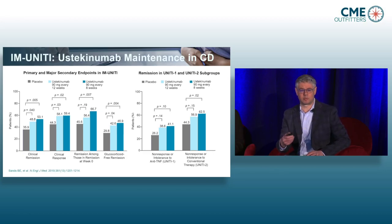So this is just data from the ustekinumab program looking at differences across two different doses of maintenance ustekinumab, showing that patients do have robust clinical response with various definitions used on the left side of the screen for outcomes at 1 year. And then also on the right side of the screen, showing you that there still are differences in ustekinumab outcomes with respect to patients who were previously exposed to anti-TNF therapy.